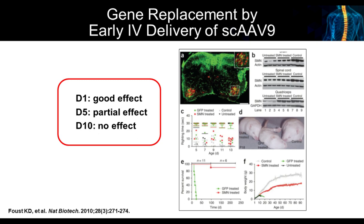These mice seem to be able to move much better than the mice that did not receive the vector, and also they seem to survive longer. You can see the survival curves. Their life expectancy is really excellent compared to the delta 7 mouse that dies within 14 to 17 days. And also they seem to gain weight much better than the untreated animals.